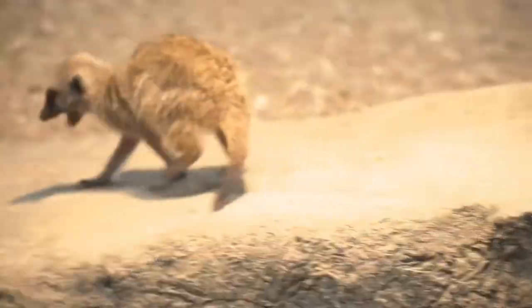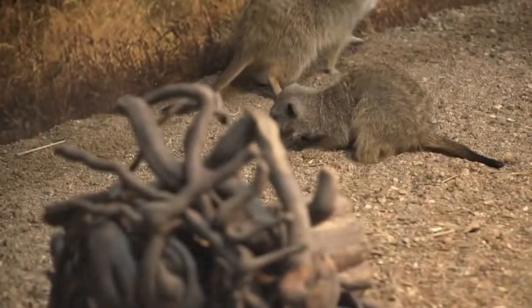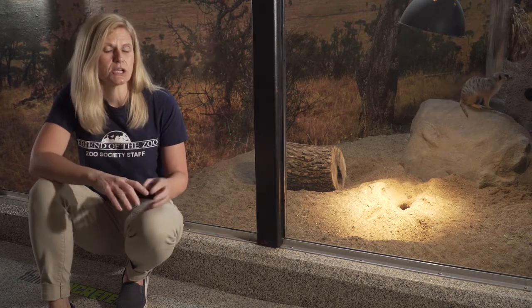But if you're designated the sentry, you're going to climb up on a rock, you're going to climb up on a termite mound, or get up on a tree, and you're going to look out over the whole mob and ensure their safety. There's things like raptors, wild dogs, even venomous snakes that could be coming around the ground that could harm our meerkats. And what the sentry does is provide vocalizations for the mob to warn them. And they are very specific in those vocalizations. So if it's a snake, they'll have one vocalization. If it's a raptor flying overhead, they'll make another sound. They even make a sound to say, hey, everything's clear, keep playing, keep digging.